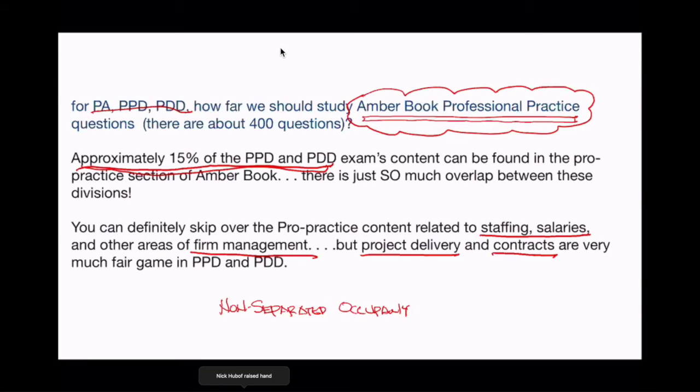Okay. I want to just go back really quickly to the first part. Sure.